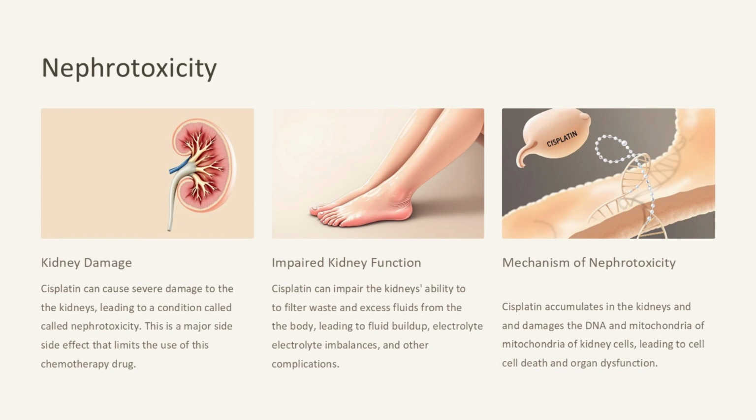This can cause fluid buildup, electrolyte imbalances, and other complications that are very dangerous for patients. Careful monitoring of kidney function is critical when using cisplatin, and steps must be taken to try to protect the kidneys from this toxic effect.